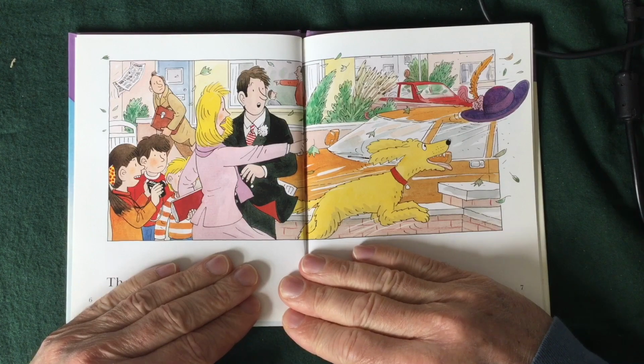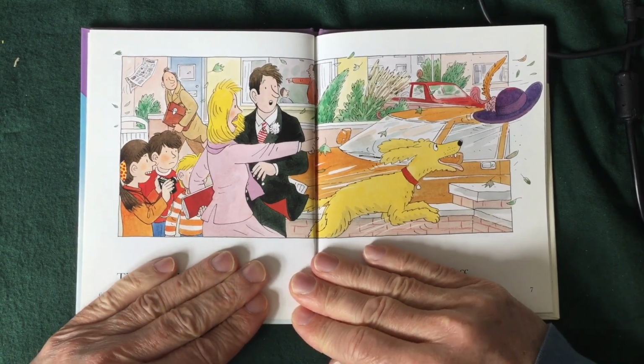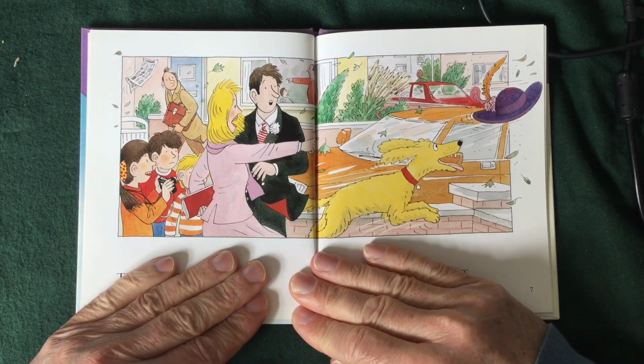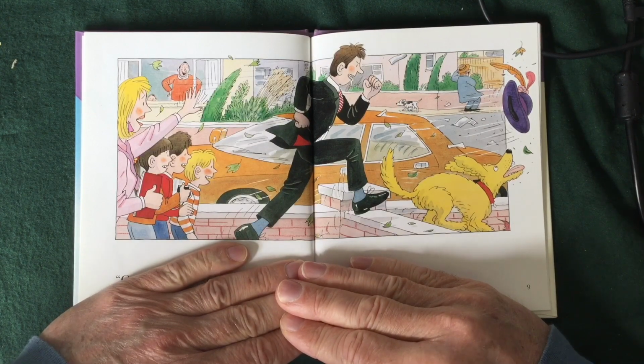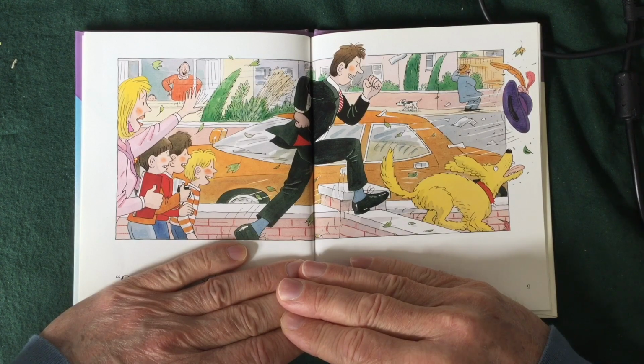Look carefully at the picture. Tell me what you see. What's happening? Look at everything in the picture. Explain what you see happening.